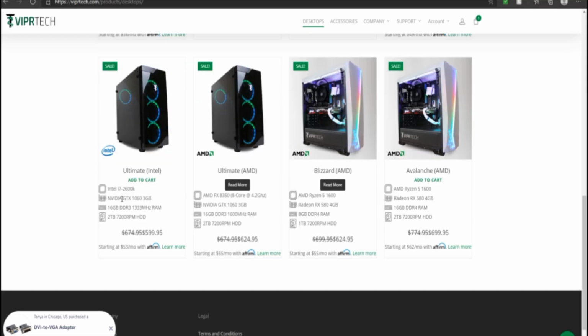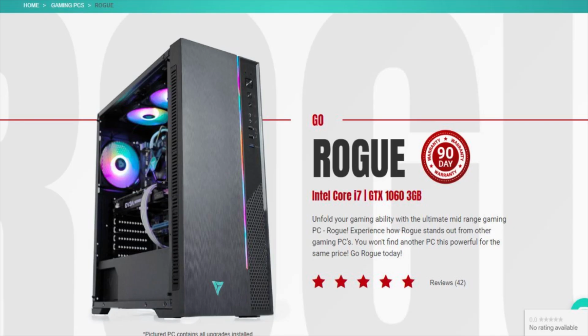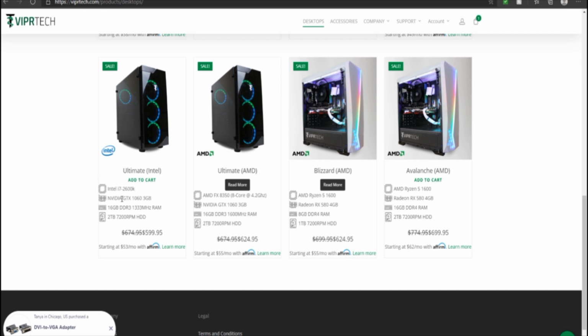Now, their $600 system, which is basically the sweet spot that every company tries to hit. This is Lighttech's Hyper PC, and then this is, I think, Tech's Rogue. So this is the sweet spot. This is where everybody's selling it. This is where all the value's coming in, and I definitely think that they do a good job at fulfilling that need. So in terms of processor, they have the best one out of all of them.